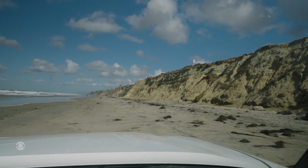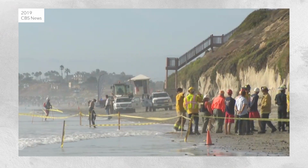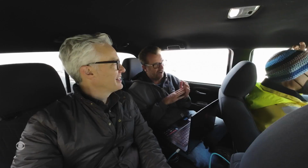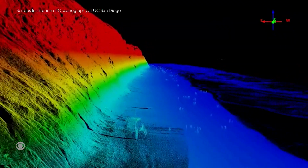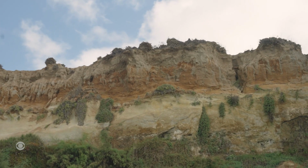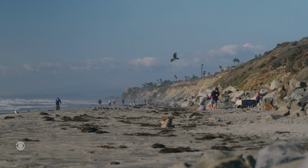Scripps is trying to get ahead of the kind of cliff collapse that in 2019 killed 3 people at a popular surf beach nearby. Trying to understand the processes that are driving the erosion and how fast they're acting on the cliffs. Once a week, this truck with an image scanner on top maps the face of the cliffs down to the millimeter, so week by week they can detect if rocks have fallen off. They're hoping to use the data to create an early warning system for cliff collapse.